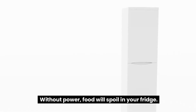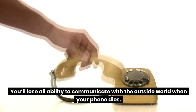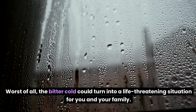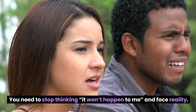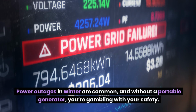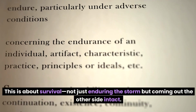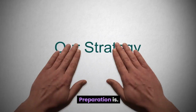Without power, food will spoil in your fridge. You'll lose all ability to communicate with the outside world when your phone dies. Worst of all, the bitter cold could turn into a life-threatening situation for you and your family. You need to stop thinking it won't happen to me and face reality. Power outages in winter are common, and without a portable generator, you're gambling with your safety. This is about survival, not just enduring the storm, but coming out the other side intact. Hope isn't a strategy, preparation is.